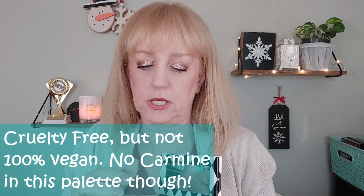Another Violet Voss Oh Snap fun-sized eyeshadows, and these are super pretty. That is a beautiful palette. I'm not sure that Violet Voss is vegan, so once again, before I swatch anything, I will check ingredients.